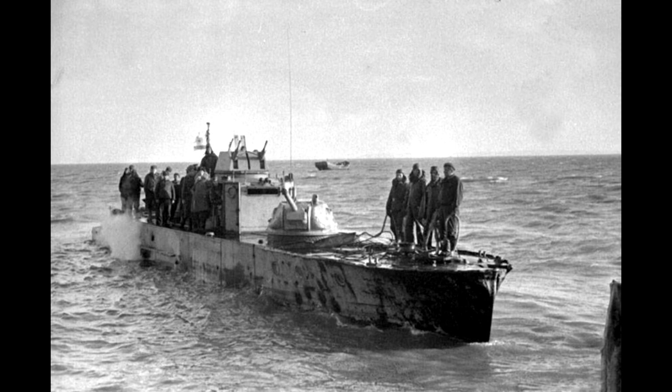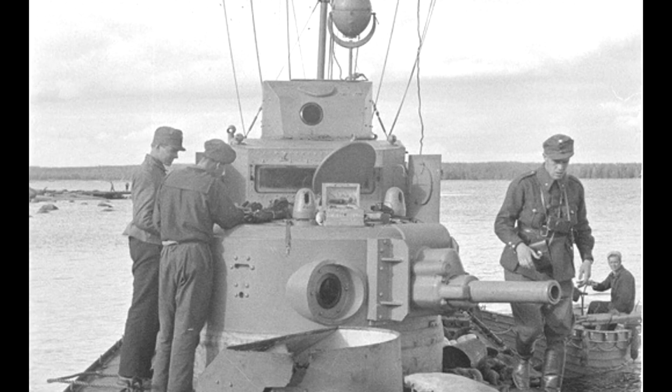The sides were protected by a 6mm armour belt with a 4mm deck. Now, granted this wasn't much, but it would stop lightweight small arms fire and splinters, or rifle and machine gun bullets at a distance if you were lucky. Armament consisted of a pair of 75mm or 3-inch guns in tank turrets, in this case taken from T-28 and T-35 series tanks, one mounted fore and one aft, along with a single machine gun that was mounted on the roof of the bridge. As World War II broke out, more craft were ordered.